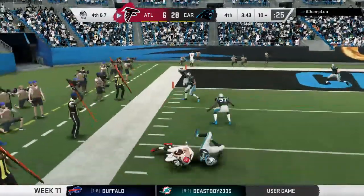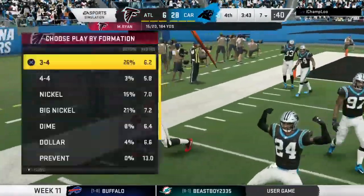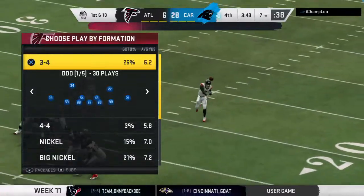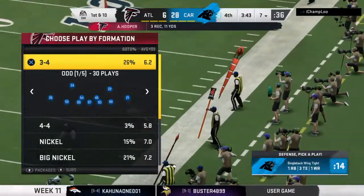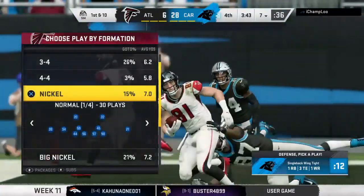This will be caught at about the 6. And unable to break away. They stop him a few yards shy. Mike Tomlin takes a shot here, but to no avail. And the Panthers will get the football back.